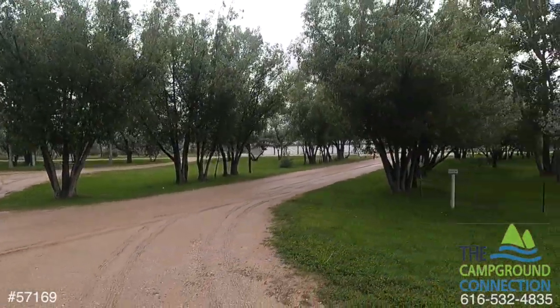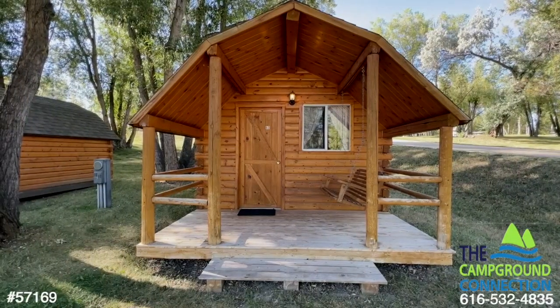In this area, we'll explore the well-maintained camping cabins and the tenting area.